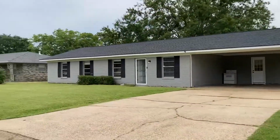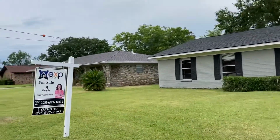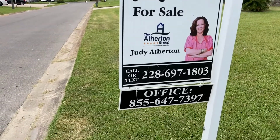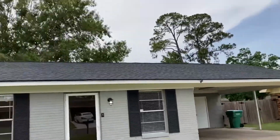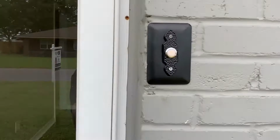Here we have a 4-bedroom, 2-bath home on the market in Orange Grove. Contact Miss Judy Atherton at EXP Realtor at 228-697-1803. 4 bedrooms, 2 bath. Roof was replaced after Hurricane Zeta not too long ago.